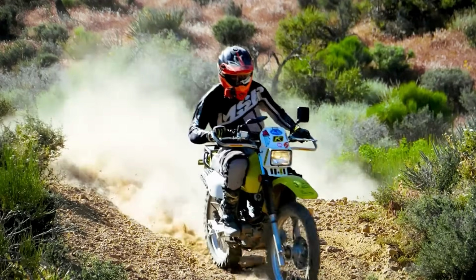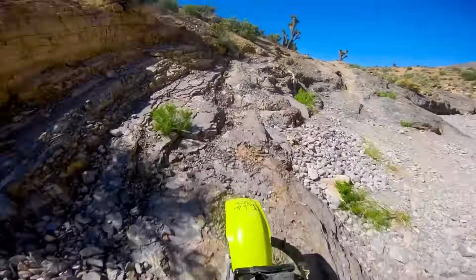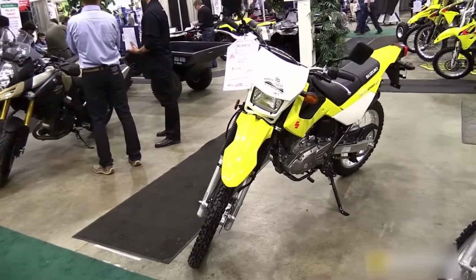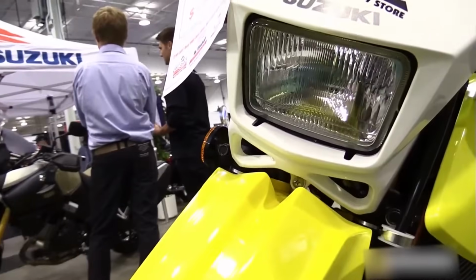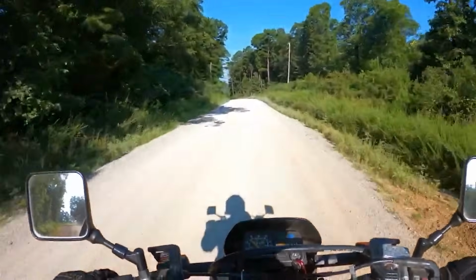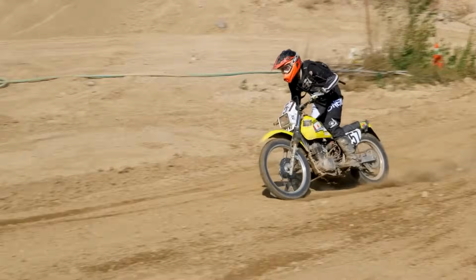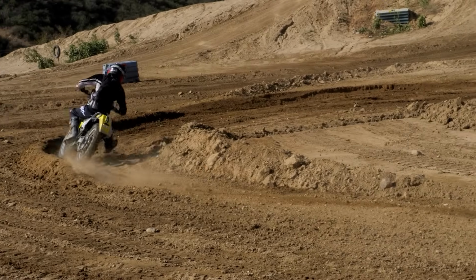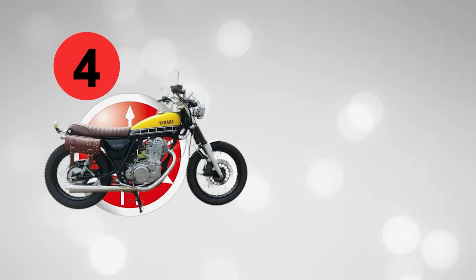Fuel capacity is 3.4 gallons, and with fuel economy averaging 80 miles per gallon, it delivers incredible range on a tank. The DR 200 SE has earned its reputation as one of the most reliable small dual sports ever built, favored by riders who want a machine that just works. Priced at $4,999, it offers unbeatable utility, go-anywhere resilience, and the kind of minimalism that keeps you on the road and out of the garage. Number 4.